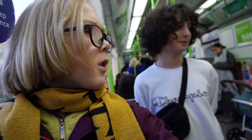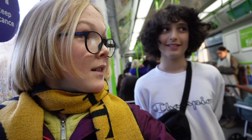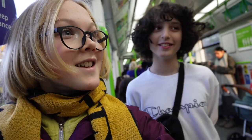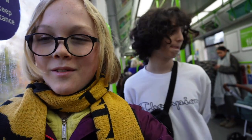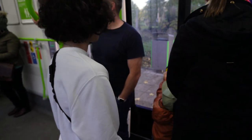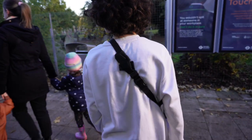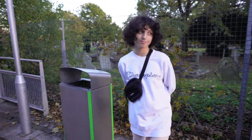We're heading to, what stop are we getting off at? Birkbeck, which is the 7th least used station in London. 7th least used station. Let's do it. How many more stops left? One. Just one. Say hello to Birkbeck.